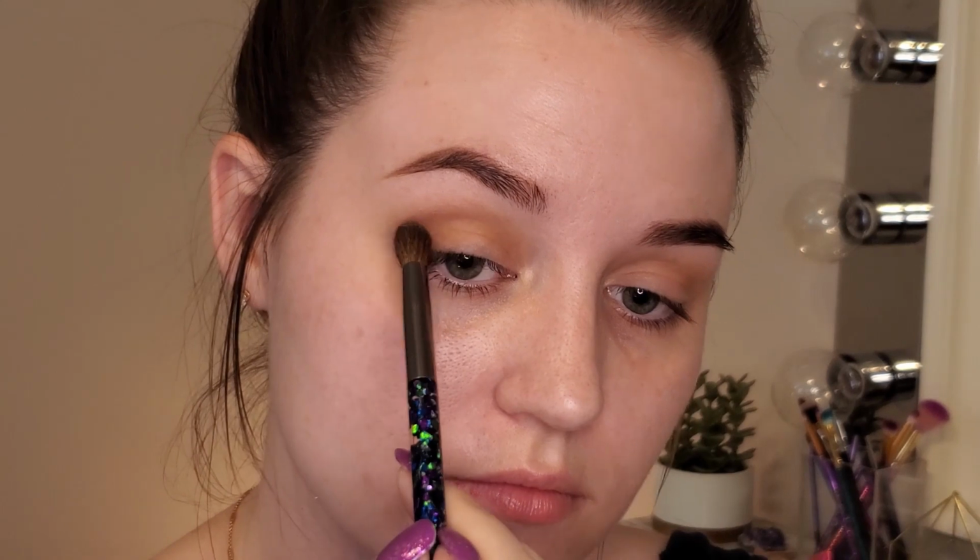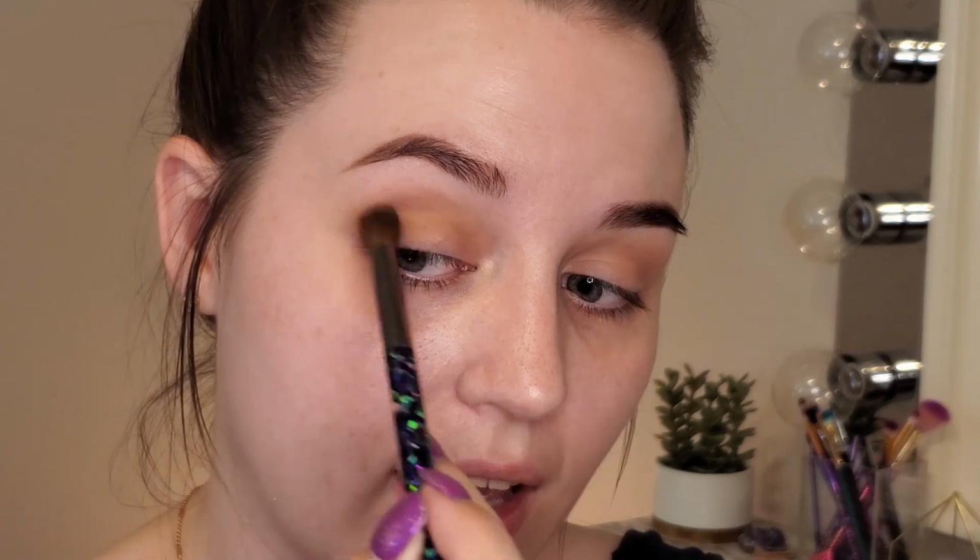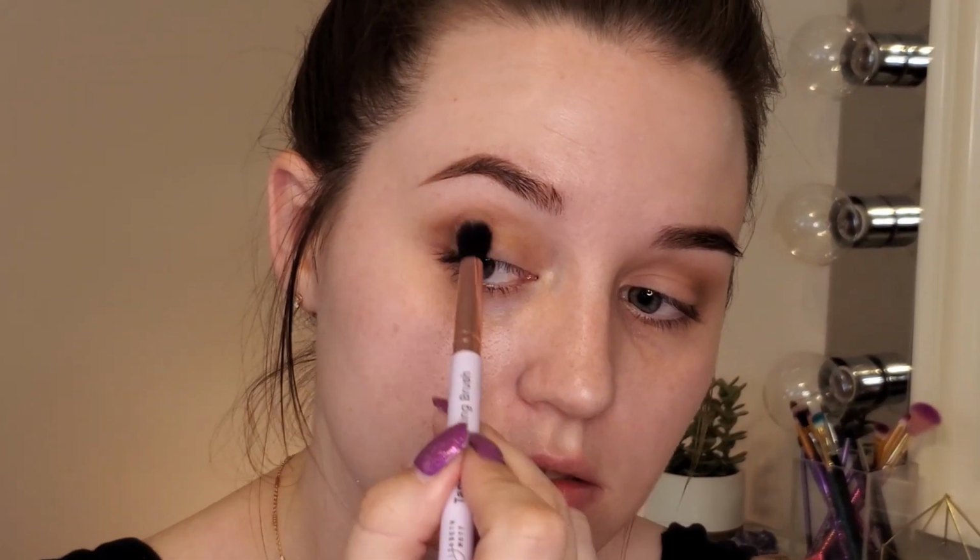Next, I'm gonna take this even smaller tapered fluffy brush from Sephora, and I don't know what it's called or what collection it's from, but it's kind of sparkly. And I'm gonna dip into the color Buck, which is just a little bit darker brown shade. And I'm just focusing this on the outer corner of the eye, using a really light hand. Going back in with that first tapered brush, I'm just gonna blend those two colors some more.